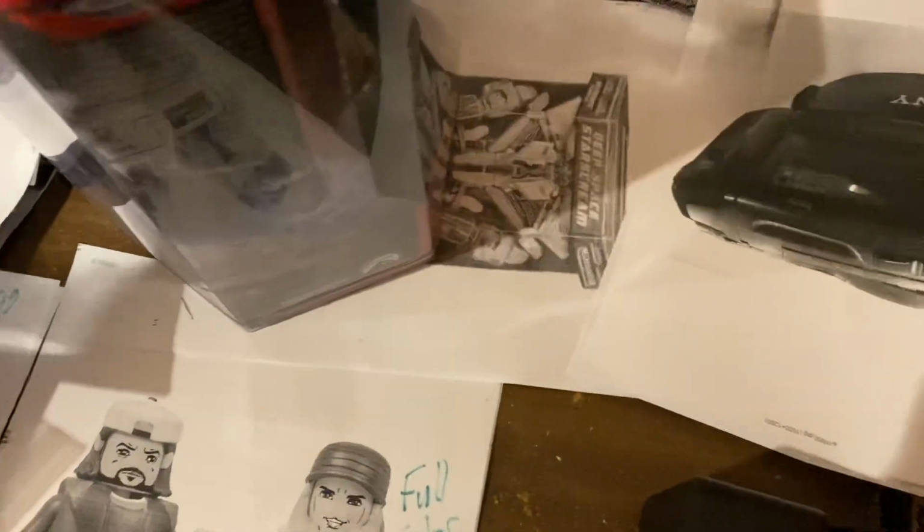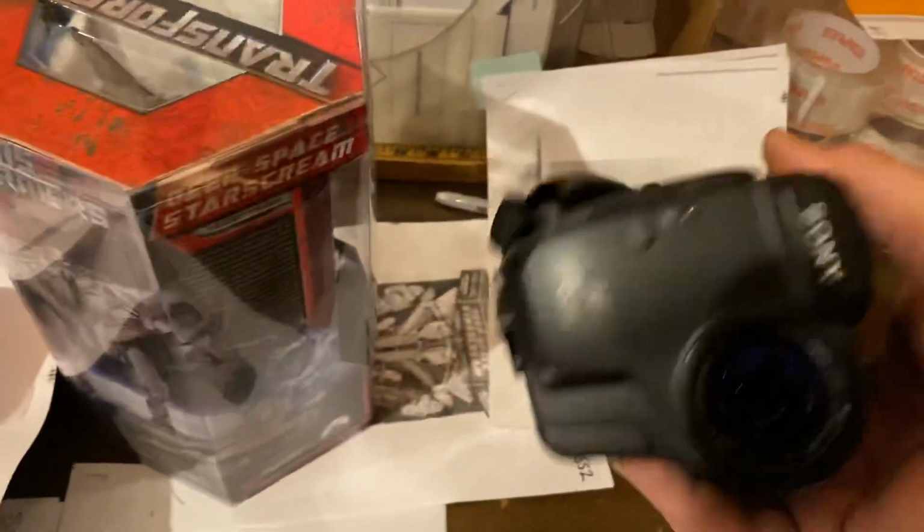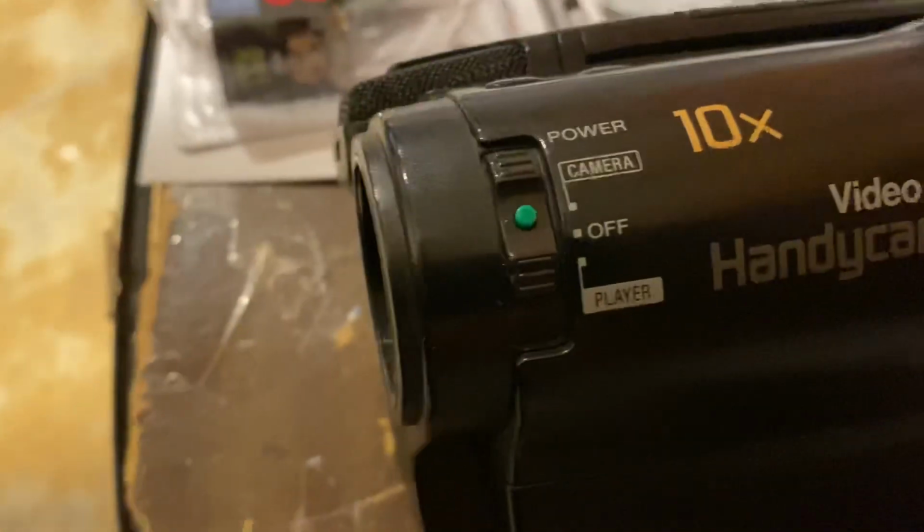This is broken. I put in the listing: cannot confirm it works, buy it for parts. It's a Sony Handycam, a V8 Handycam. People pay for parts for this. I got this for $5 at like Value World or something. $35. Are you kidding me?